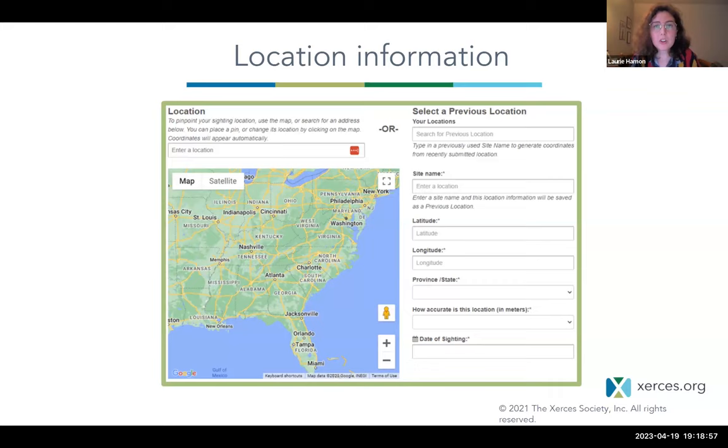So you're going to enter a location. You can give your location a unique name, a name that makes sense to you. And then when you return to it, this info will actually autofill into your latitude and longitude when you have a site name. In this area, our longitudes start with a negative, so just be mindful of that. Your province or state, the accuracy of this location, this indicates your degree of confidence that this location indicates where you actually were. And then the date of your sighting.